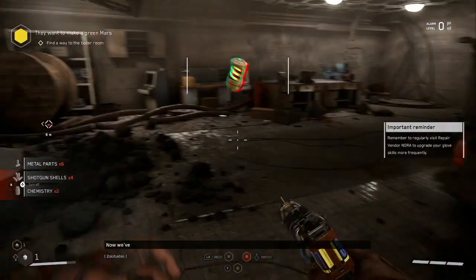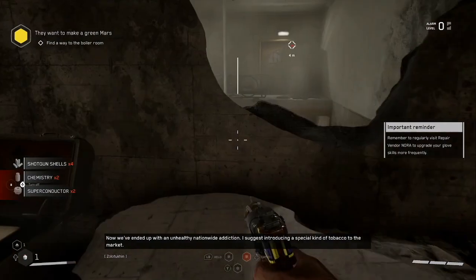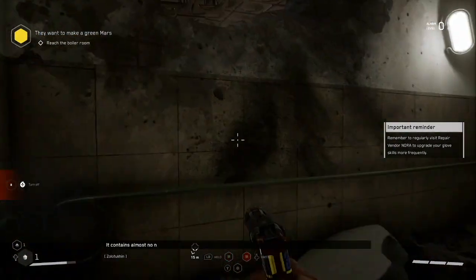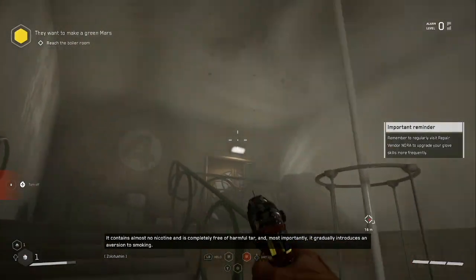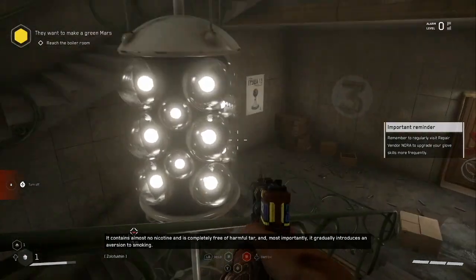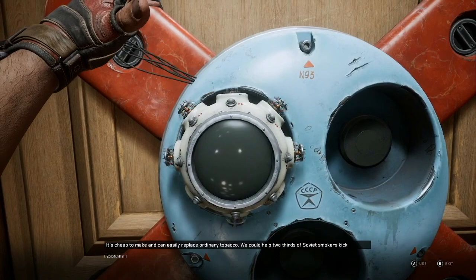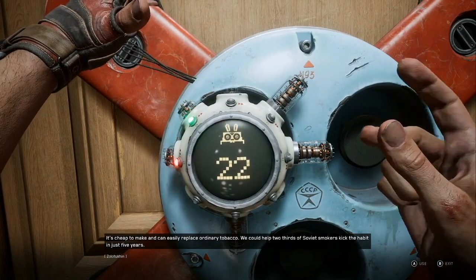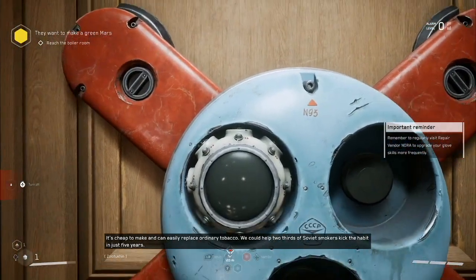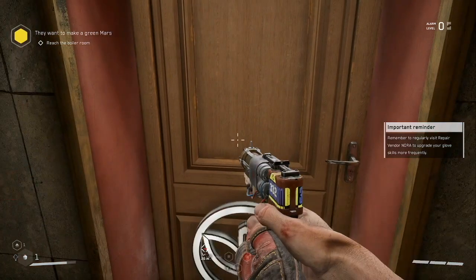And Comrade Stalin just added fuel to the fire by making pipes look stylish. Now we've ended up with an unhealthy nationwide addiction. I suggest introducing a special kind of tobacco to the market. It contains almost no nicotine and is completely free of harmful tar. And, most importantly, it gradually introduces an aversion to smoking. It's cheap to make and can easily replace ordinary tobacco. We could help 2/3 of Soviet smokers kick the habit in just 5 years.